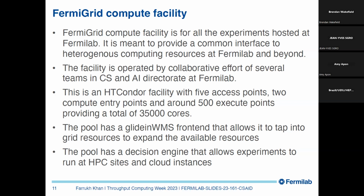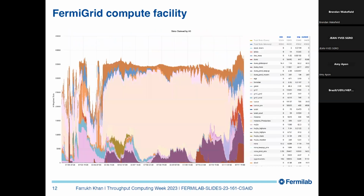So 35,000 cores. The pool has a GlideinWMS front end, which uses the OSG factories to get us pilots on the grid. And then, of course, it also has a decision engine, which is part of the HEP Cloud project, so we can tap into HPC sites and cloud instances. This is just a plot showing last week's usage. And apparently NOvA got a huge chunk of it. So good for them.